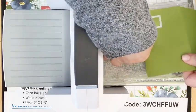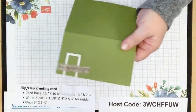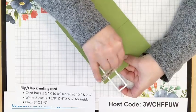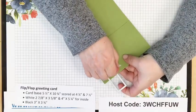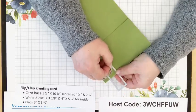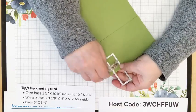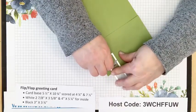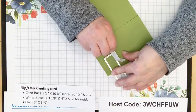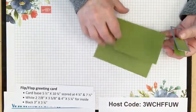All right. I'm going to move this away. That's my scoring board. Okay, now to peel the washi tape off. I find that you have to be a little careful because it can grab some of the layers of your paper. Especially with it going through and through 2 layers, you have to be a little careful. Okay, got it. Now we have our little window.